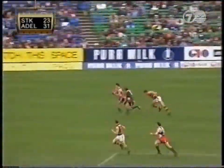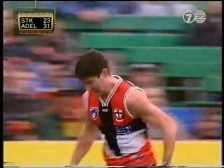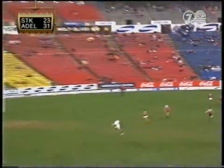Aussie Jones on fire here today. Away to McLaren. Joey approaches the 50. He should kick a running goal here. Joey McLaren.